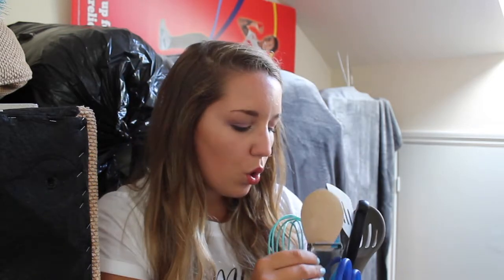A wooden spoon I would say is a definite essential, and I've also got a peeler because I can't peel potatoes and stuff with a knife. I have to use a peeler. And an essential for me is definitely this. It's a can opener, but it's got a bottle opener on the end, and being at uni you're definitely going to need a bottle opener.